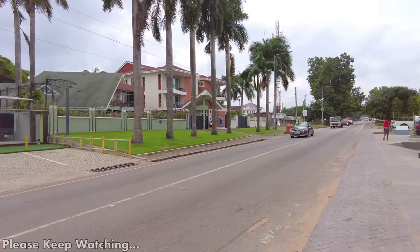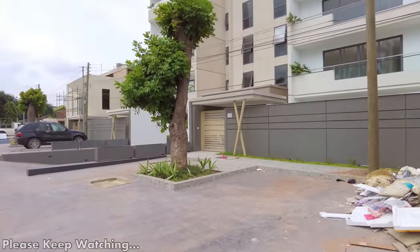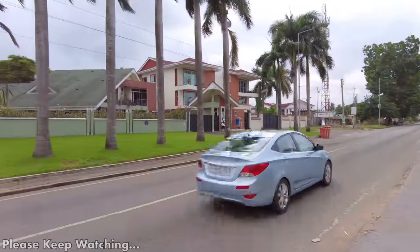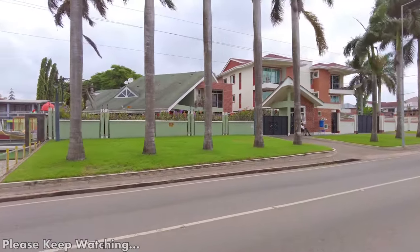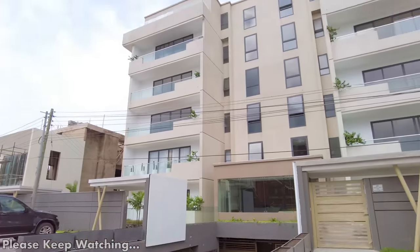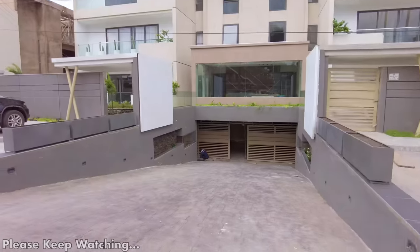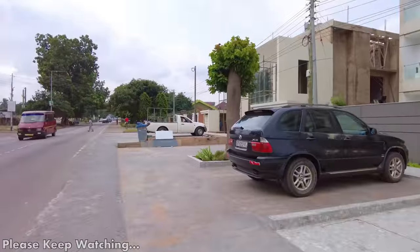So East Legon is one of the popular communities here in Accra. Many rich people come and live here also. It's known for the number of rich people who live here. It's very popular for that. Very, very nice place here in East Legon. They are still building this place. This building is still under construction.